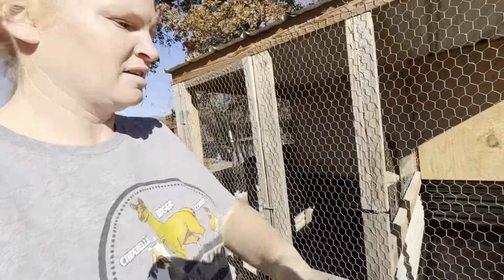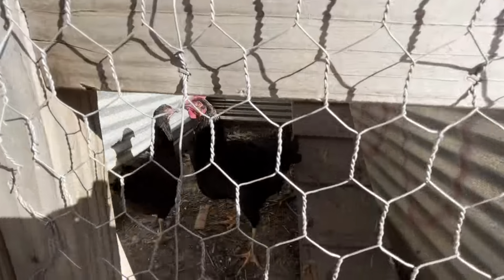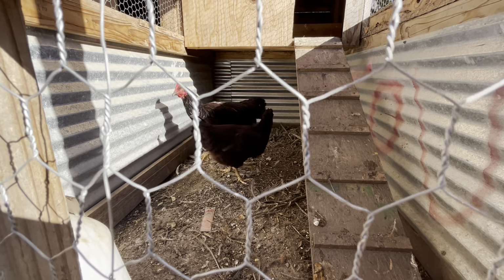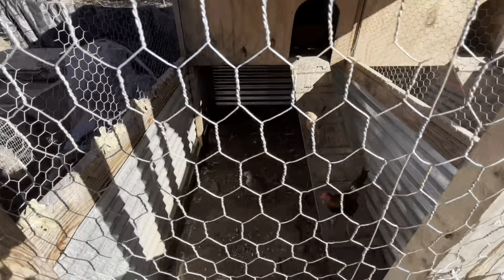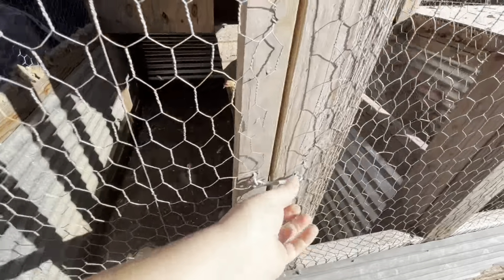And then we also have some Rhode Island Reds. He likes these because they're really, really big. Now, he likes the other ones too. But you see how long their legs are? They're so pretty. And they're really tame too. And then in this one, Brandon's actually working on another pen because these are actually two pairs.